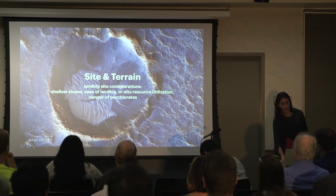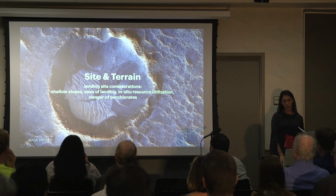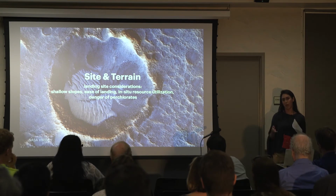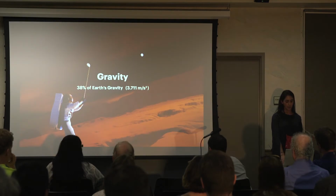So of course, site and terrain. There are landing site considerations to take into consideration when designing and selecting a site for a Martian habitat. And in particular, we were very concerned with the danger of perchlorates and the toxicity of Martian regolith. So this was a big red flag for us because a majority of Martian proposals for human habitats bury the habitat underground for the sake of radiation protection. But we were concerned about the danger of perchlorates, and we're wondering how we might work against that.